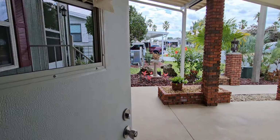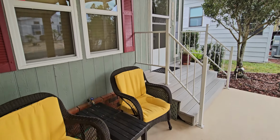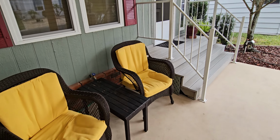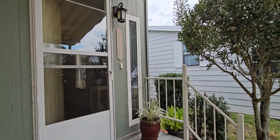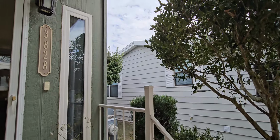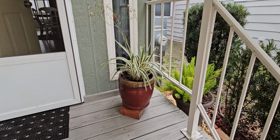3828 Boardwalk Place. Presented by Champion Mobile Home Brokers and the 55 and over age qualified community of Riverside Club. Please give me a call at 813-230-1200.